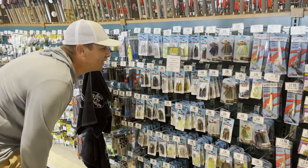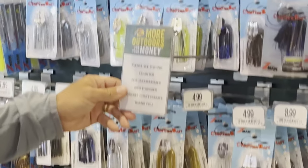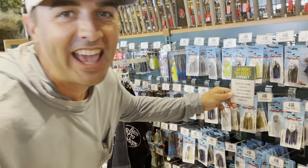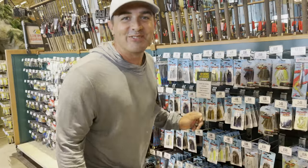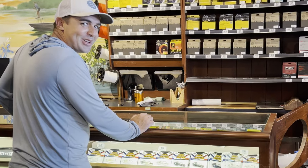Chatterbait, chatterbait, looking for the jackhammer. Please see fishing counter for jackhammer. They're keeping them in a case. They're that good of a bait. Let's find them. Found the elusive jackhammer.